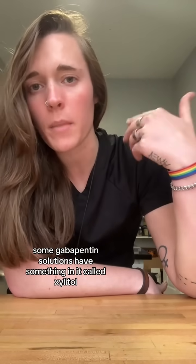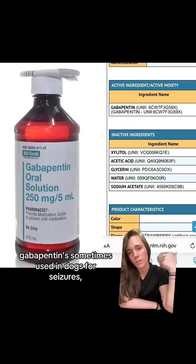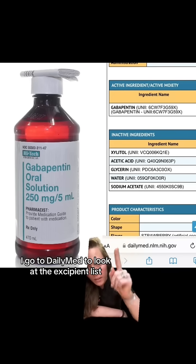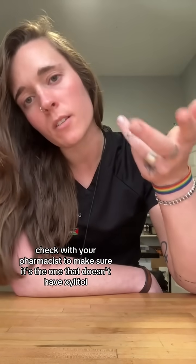Another random pharmacy thing is some gabapentin solutions have something in it called xylitol. This is a sugar substitute or sugar alcohol. This is toxic for dogs. Gabapentin is sometimes used in dogs for seizures, anxiety, and nerve pain. This brand is an example of one that has xylitol in it. I go to DailyMed to look at the excipient list. This is a brand that does not have xylitol in it, Amneal. So if your dog's prescribed gabapentin solution, check with your pharmacist to make sure it's the one that doesn't have xylitol.